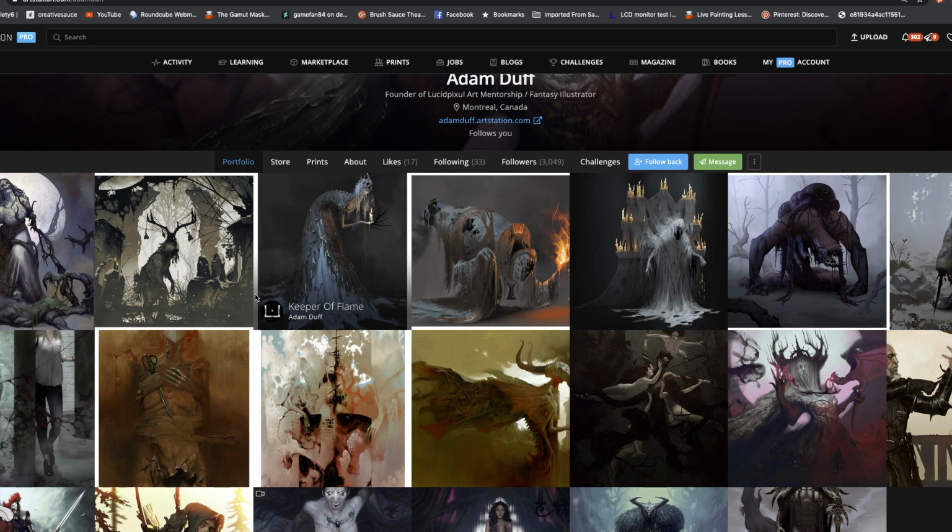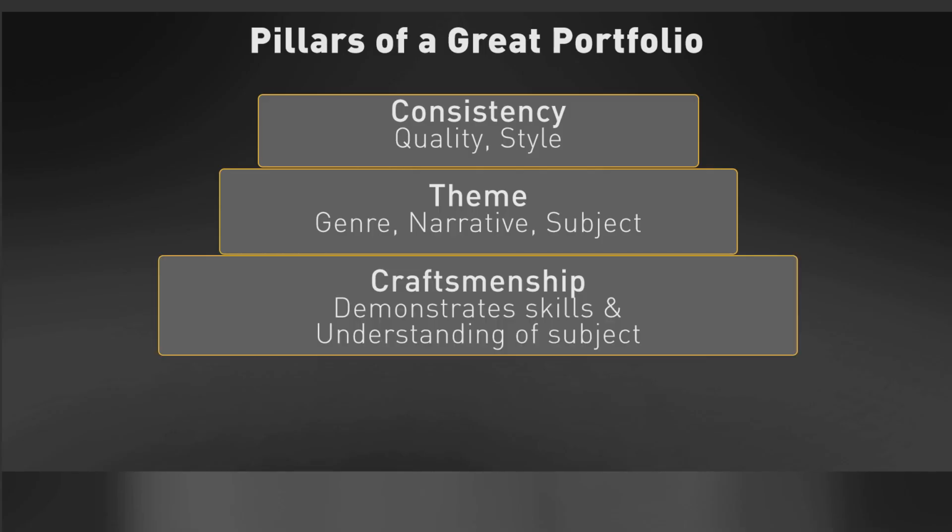He would be someone that comes to mind because the work stands strong. Comparatively, it could be a bit more broad, like environments or creatures, right? Like there is a certain theme in the work that's associated with the name of the artist, and that's always a good thing. Moving on, we have craftsmanship.